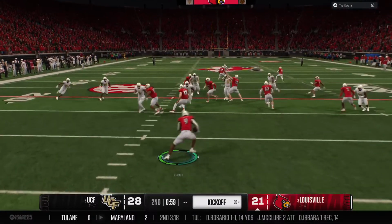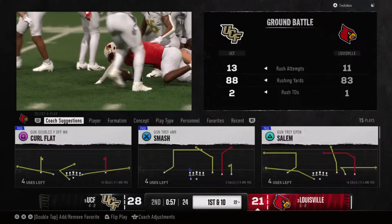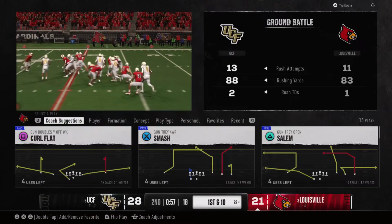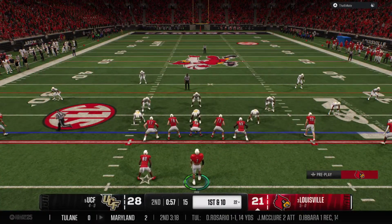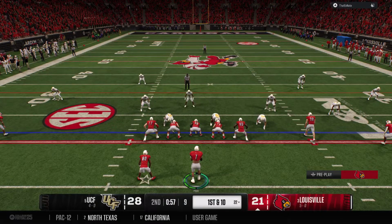He's going to return it from near the goal line. Tackled at the 22. Good job by the coverage team. And your Louisville Cardinals will take over 1st and 10. And the Louisville offense is back out there on the field. Let's see what they do here in the final minute of the half. Try to get aggressive and cut into this lead or play it safe.